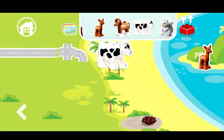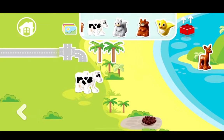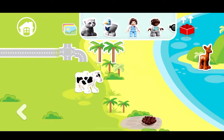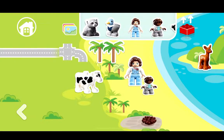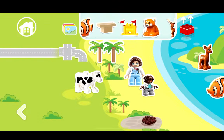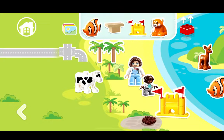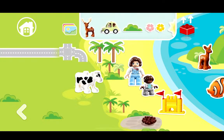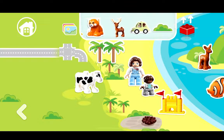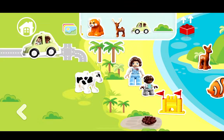I want to take the cow. Some girls. The fish in the sea. The sand castle on the beach. And the red car. Oh no. The green car on the road. Super. I like it. And go to the next level.